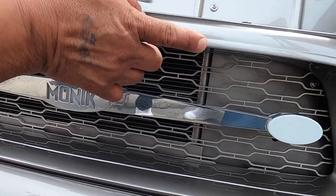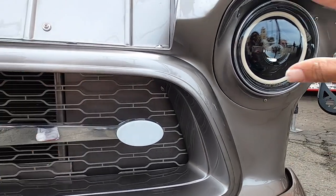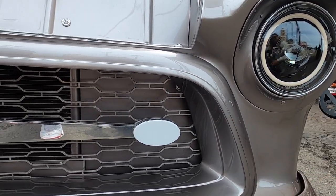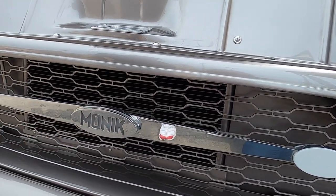That's all the blinkers. Those are the turn signal lights as well as the halo. So there's two of those. And then Monika lights up at night again. Wow.